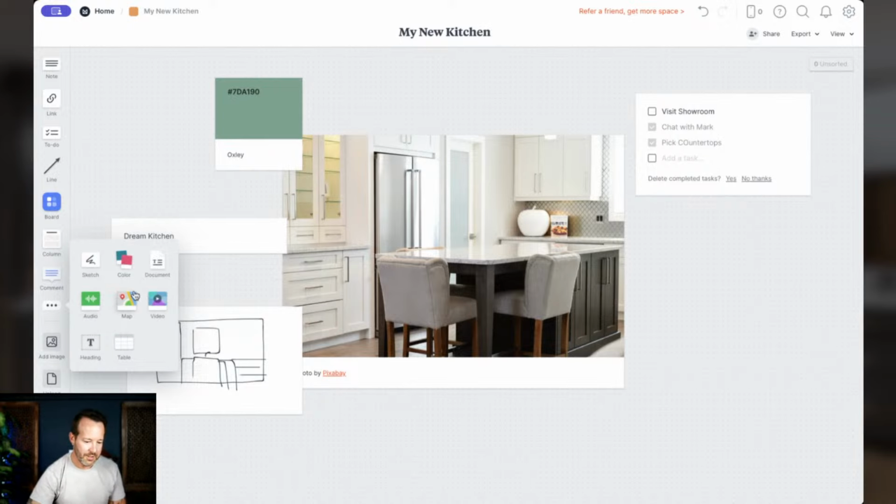There's also video and text and maps and all kinds of other stuff that I won't get into, but you can use this. Like I said, it's free to use, and it's just a great way to get these questions answered. So you may go online and find that there's a particular accessory that you want to use for your kitchen, and you can just snap a picture of it or cut a picture of that out, and just drag it right into here. It's really easy to do.